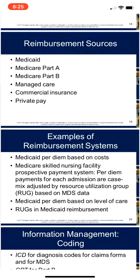From a health information management perspective, a case mix reimbursement system such as the SNF PPS is affected greatly by documentation and accurate submission of the MDS data. Therefore, the quality and the accuracy of documentation has a direct relationship with the financial viability of a facility that is heavily dependent on Medicare reimbursement.